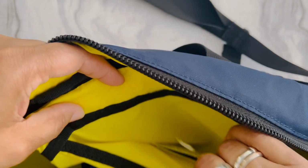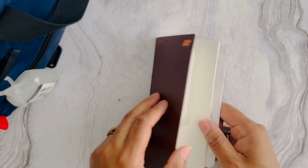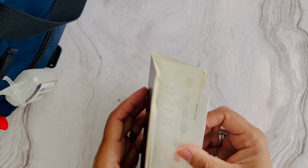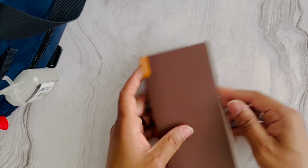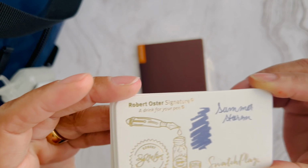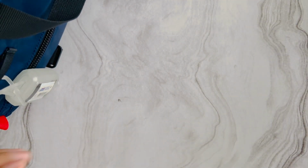Back here, in this little pocket, I kept my wallet, and I've got a couple of business cards over here. I kept my wallet, and my AirPod Pros if I needed to slip them in here. And then in here I also have another Hobonichi Weeks jot notebook. I used this one to basically swatch some of the inks from the ink sample stations that they had. They had probably 8 different tables of inks that you could swatch. I did a lot of Robert Oster. I'm proud to say that the Muddy Water series is back on my radar for ink samples only, and I've got ink samples for that in here.